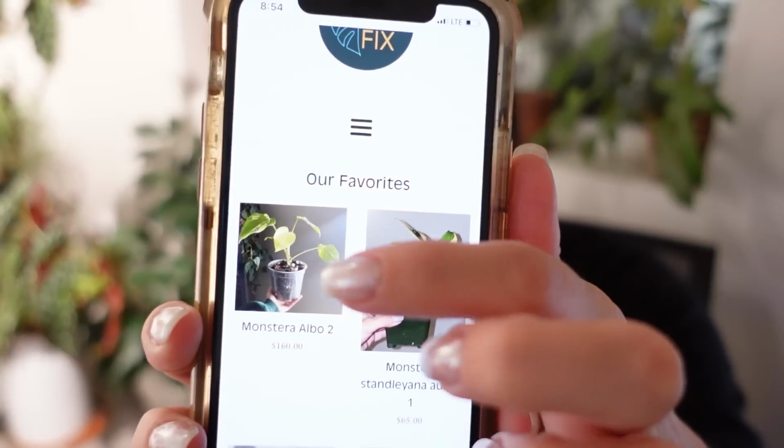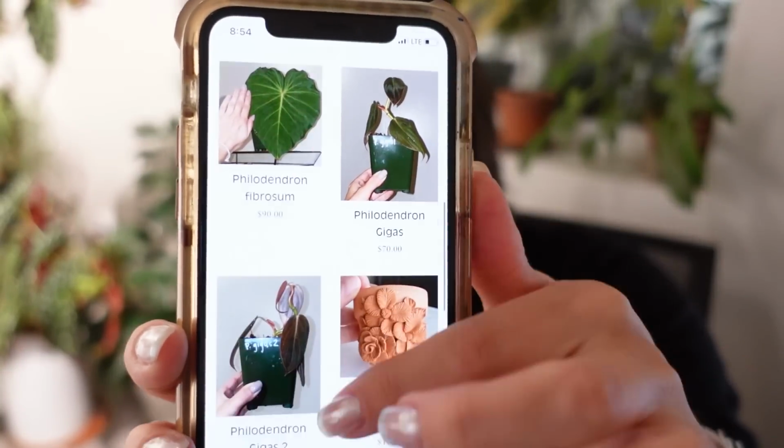Let me go pull it up so I can show you. Yep, see, right there. And then the other plants that are still available, there's a few. I'm just gonna go through and do that for all of the plants and check the prices for all of the plants. That really is my last step for getting my plants listed. I'm just gonna repeat that for all of them.